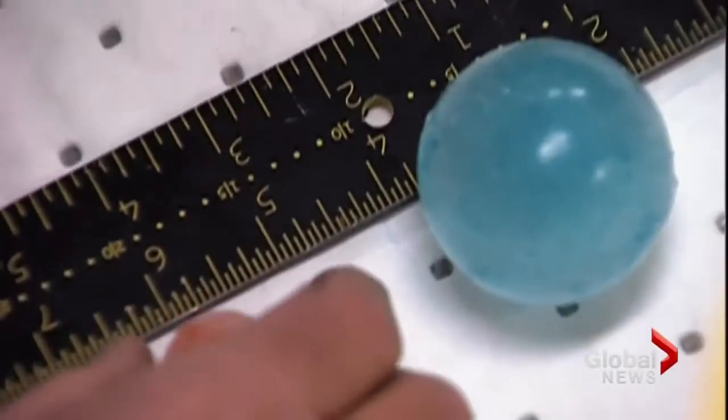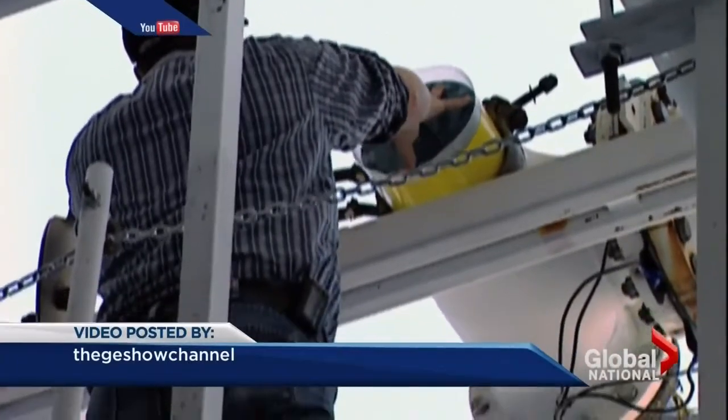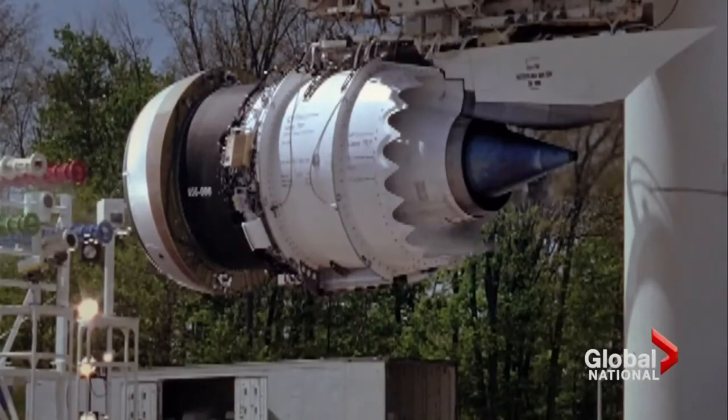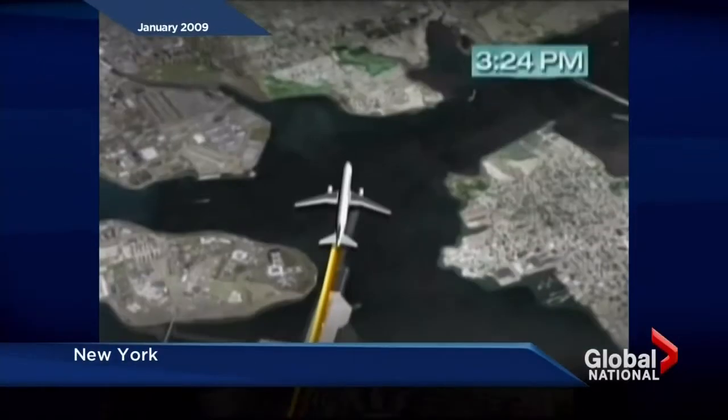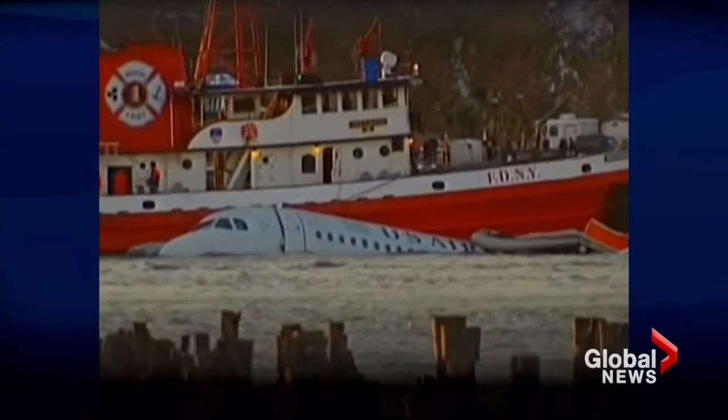on the engine. GE does similar rigorous tests using ball bearings, hail, sand, and even volcanic ash. It's to make sure your flight is safe. In 2009, an Airbus hit a flock of Canadian geese over New York City. The engines lost power and the plane glided safely onto the Hudson River. During a bird strike, an engine has to maintain 70% of its power to meet regulations.